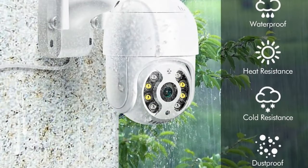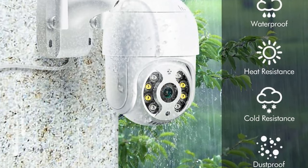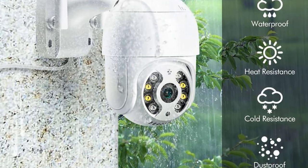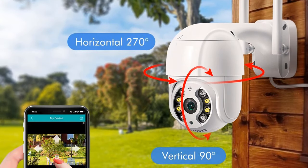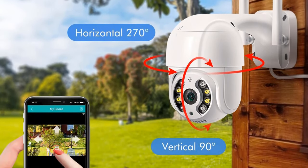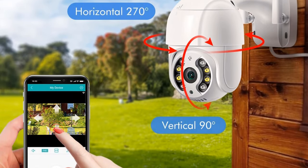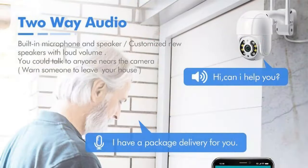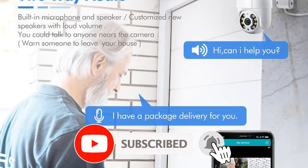Backup more clear 1080 pixel color recorded video for police. A 32G SD card can save 4 days of continuous recordings before looping. Free 30-day cloud storage, data security is more stable. Rotates 270 degrees left and right and rotates 90 degrees vertically. Dual antenna 5 dB transmits signals, high gain design, and the signal is bigger and stronger.